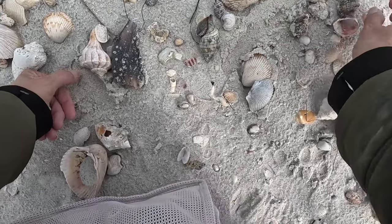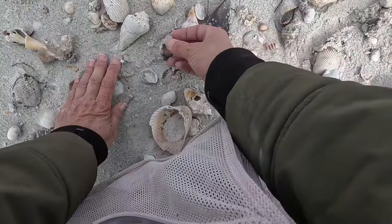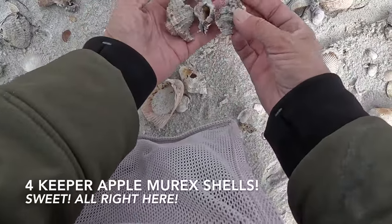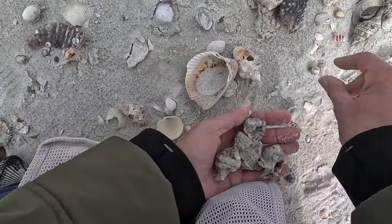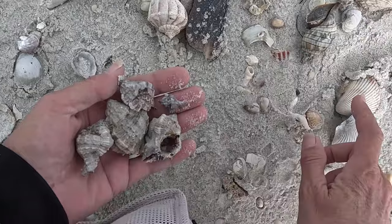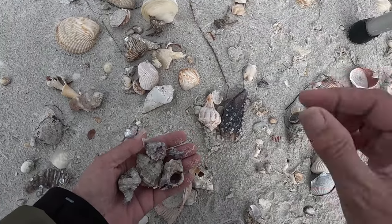Okay, that's empty. That's empty. And that's empty. Four apple Murexes right here. Holy smokes. There's another one, there's five. Wow. And a little friend that looks like he needs some water, so we'll send him back to the ocean too. All right, there's more apple murexes up ahead of me.